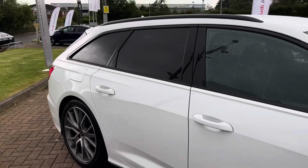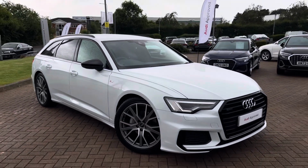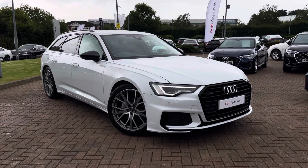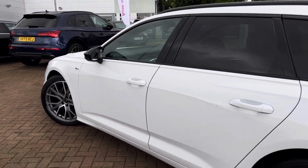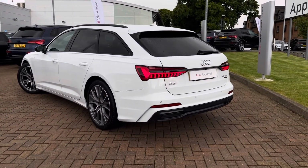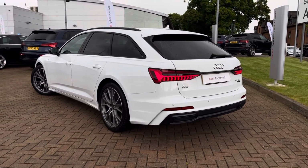This is the Audi A6 Avant Black Edition, the 40 TDI engine and the Quattro S-Tronic automatic transmission. This particular model is finished in the stunning Glacier white metallic paintwork and looks super sporty and stylish from every angle. From the 2-litre diesel engine you get 201 brake horsepower with 400 Nm of torque, getting you from 0 to 60 in around 7.4 seconds and onto a top speed of 149 miles per hour.